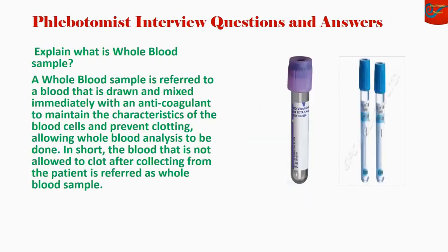10. Explain what is a whole blood sample. A whole blood sample is referred to as blood that is drawn and mixed immediately with an anticoagulant to maintain the characteristics of the blood cells and prevent clotting, allowing whole blood analysis to be done. In short, the blood that is not allowed to clot after collecting from the patient is referred to as a whole blood sample.